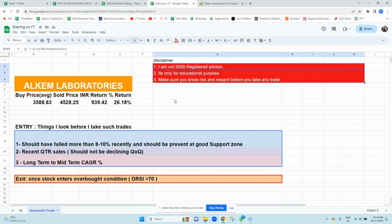Before that, the standard disclaimer: I'm not a SEBI-registered advisor. It's only for your educational purpose. So try to watch the video till the end and analyze yourself whether you can leverage this knowledge for your trades. That's the whole purpose. Make sure you know the risk and reward before you take any trade. This is not a recommendation. This is just for your educational purpose. And if you feel the video is slow, you can watch it at 1.25 or 1.5 speed.